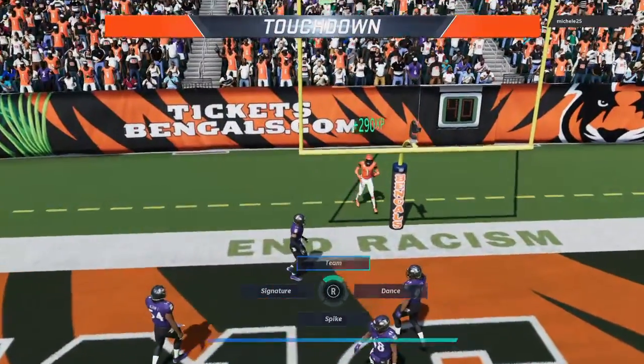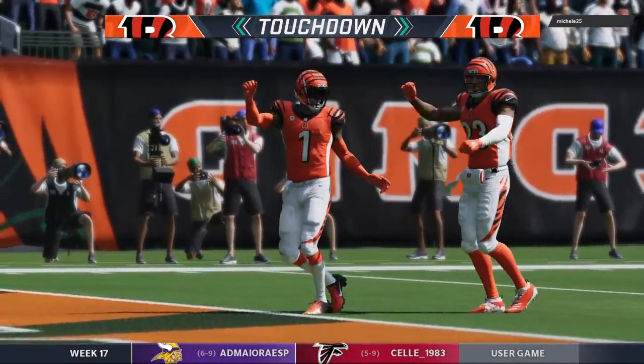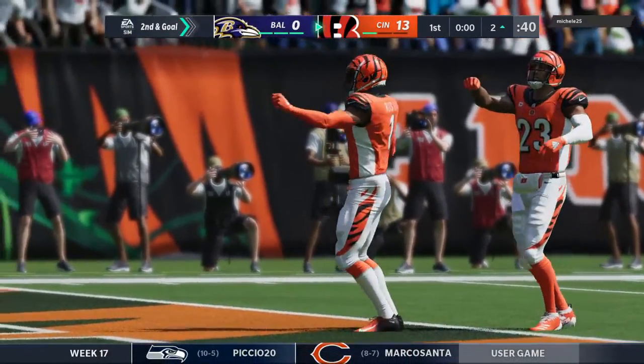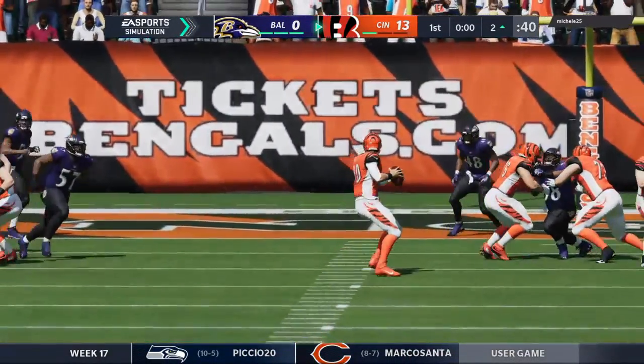That's going to be caught by Ross for a Bengal touchdown. John Ross, his 21st touchdown of the season. And the Bengals, they widen their lead.